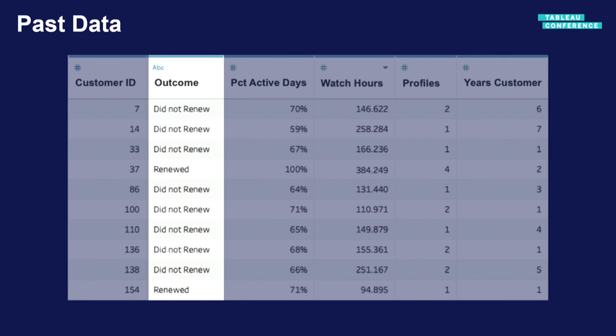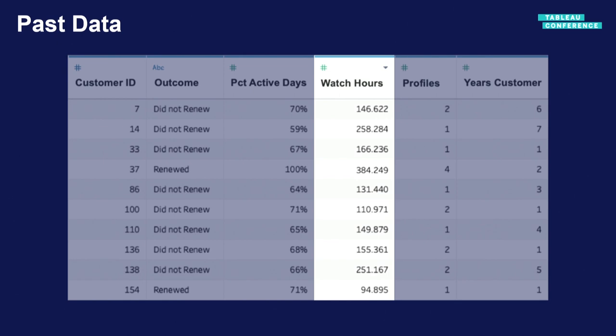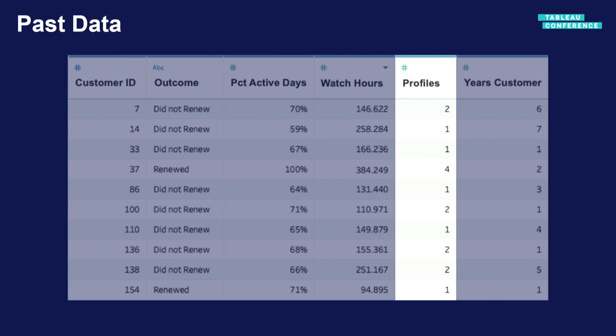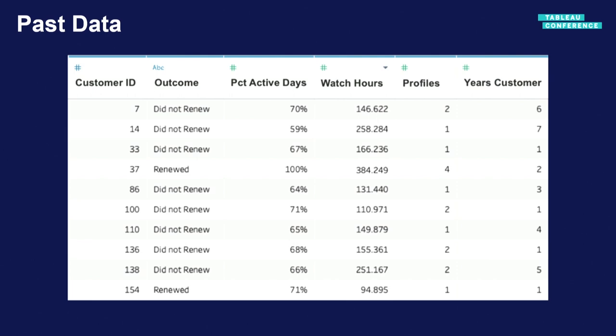We then have the percentage of days that they were active, meaning how many days did they simply open the product to watch content, or maybe not. Then we have the number of watch hours they've watched during their subscription. I know for a lot of us, this would be really high, right? Yeah. We have the number of profiles they have on that account. This could represent how much they're sharing with their friends or their family. And finally, we have how many years they've been a customer with us. Here's a look at that one more time.